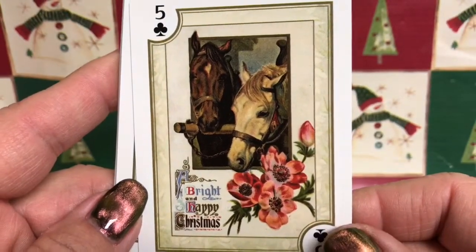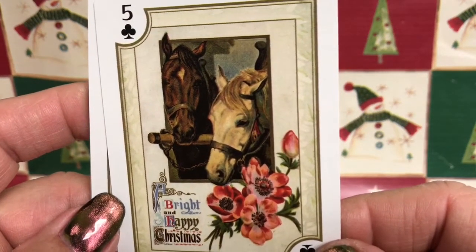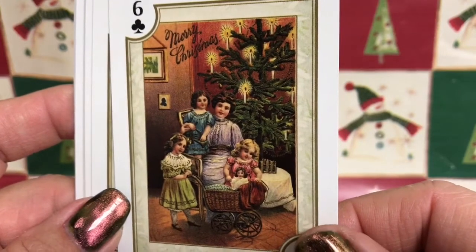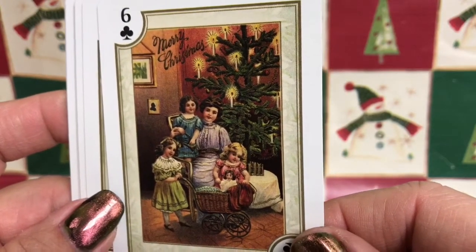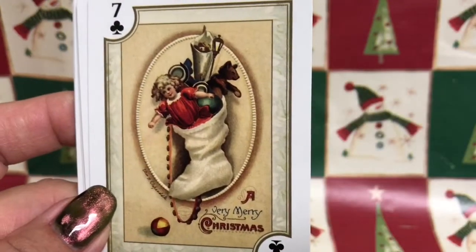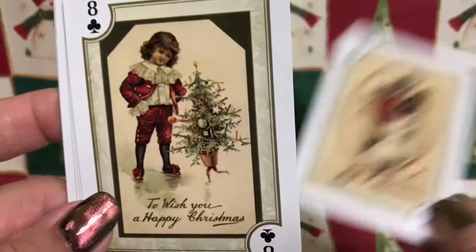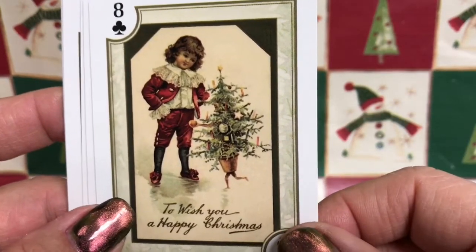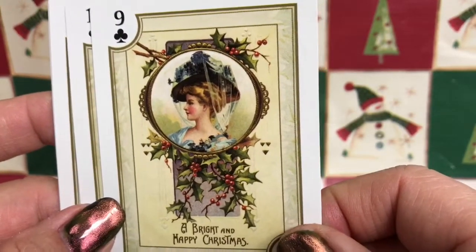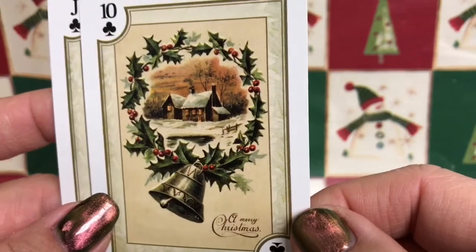Five of Clubs, a couple of horses, bright and Merry Christmas. Just beautiful. Six of Clubs, Merry Christmas. Candles, the Christmas tree, mom posing with her kids. Seven of Clubs, a very Merry Christmas. Eight of Clubs, to wish you a happy Christmas. Nine of Clubs, a bright and happy Christmas. And 10 of Clubs, a Merry Christmas.